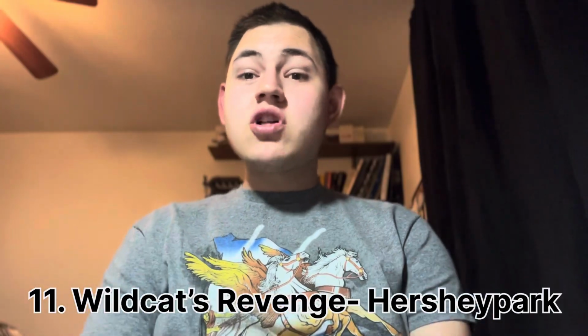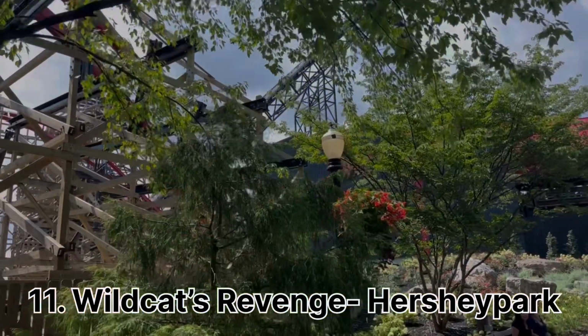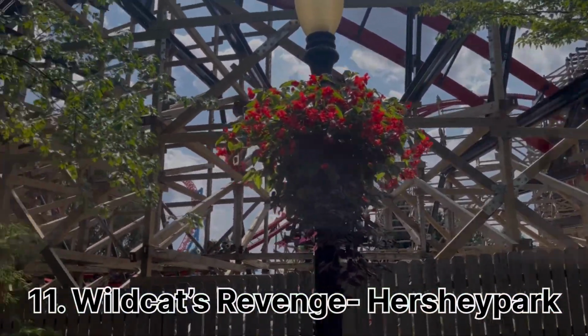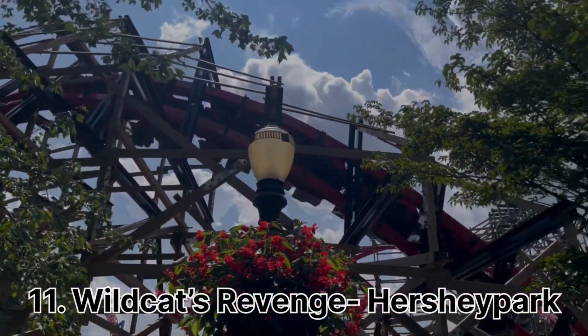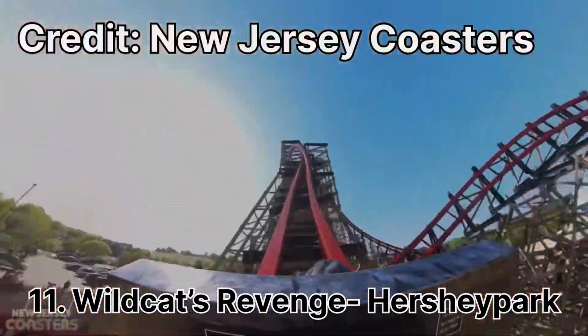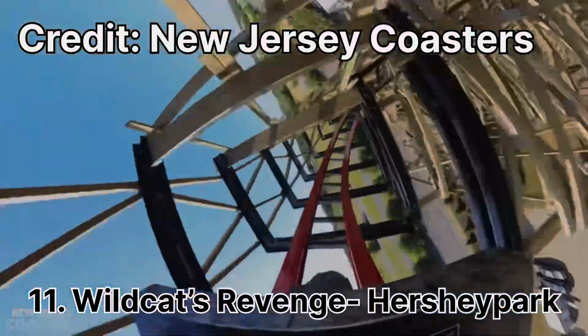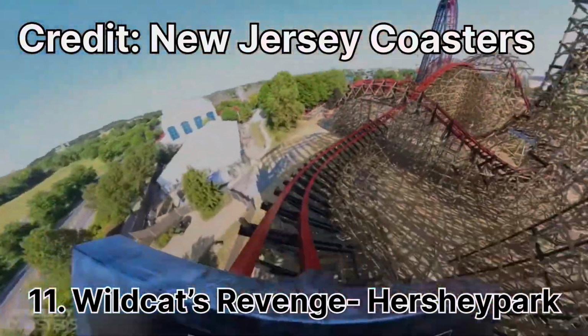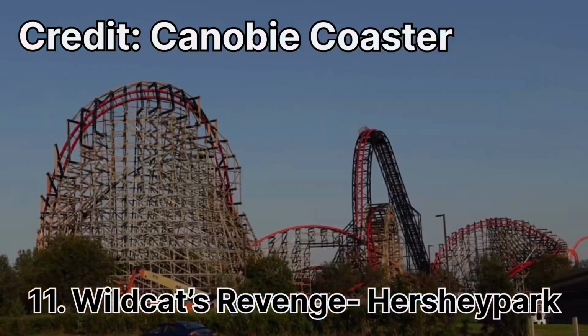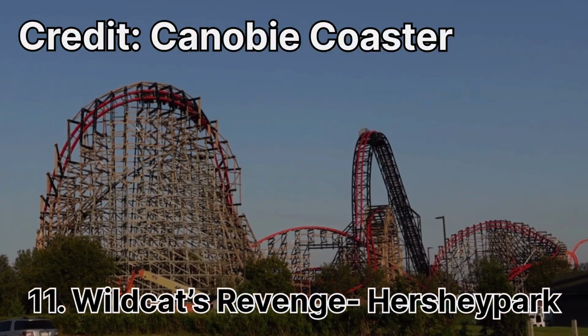Coming in at number 11 is Wildcat's Revenge over at Hershey Park. And this roller coaster is really one of the best RMCs that I've ridden. And this coaster has 4 inversions and a really cool looking train with the Wildcat on the design. The artists did a great job designing the train.